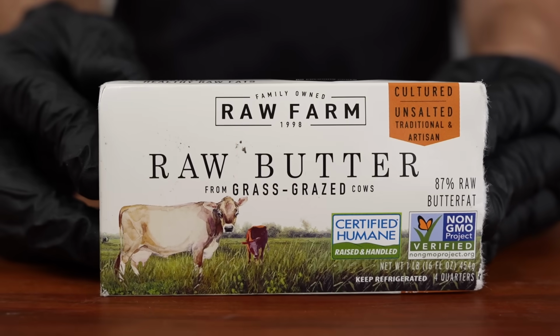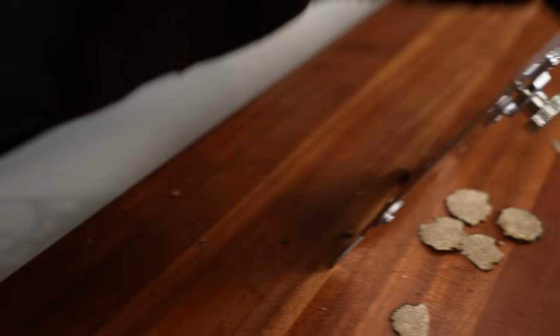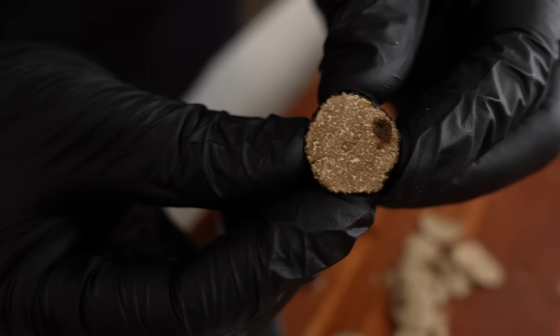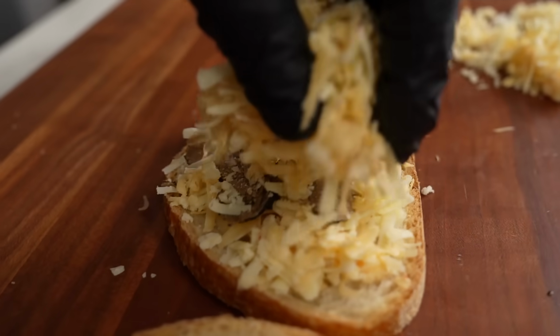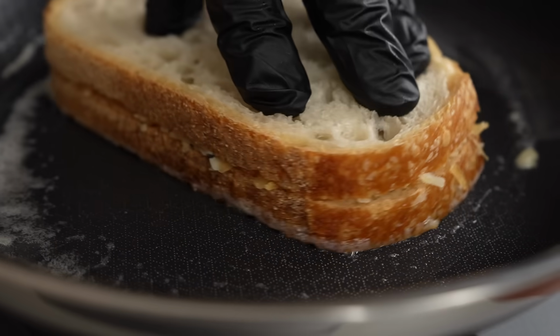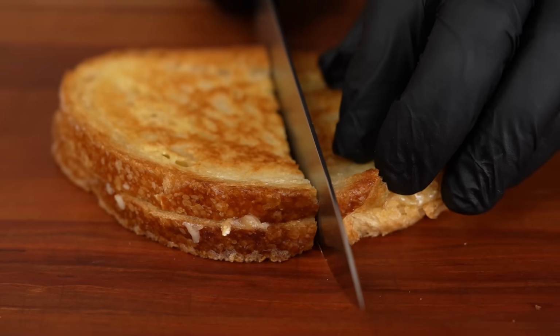For the butter, I bought raw butter. It cost $20 for this butter. It blew my mind how expensive it was. To assemble the sandwich, we have to grate the truffle. Just look how cool the inside of a truffle looks. The way I'm gonna layer this grilled cheese sandwich is gonna be cheese, some truffle, and some more cheese on top. And of course, you know the drill at this point. We have to butter both sides, get a nice even layer crust, and all that's left to do is melt that cheese pool.